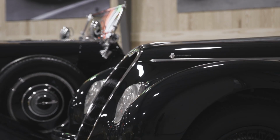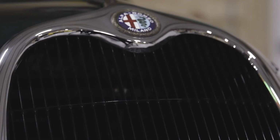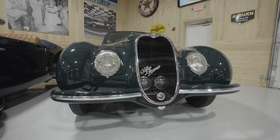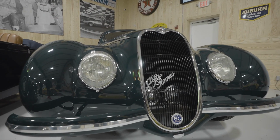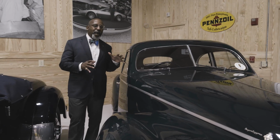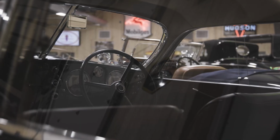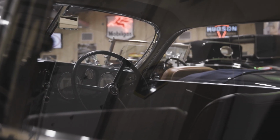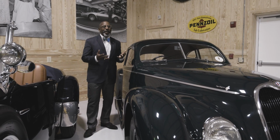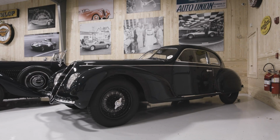This car is the absolute quintessence of luxury and sport, and combines the history of one of the greatest marques on the planet, Alfa Romeo. This car is a great example of what this marque had established in top-line racing in the 1930s and now extended into the luxury touring field. This is also an amazing car to drive, and it just absolutely says everything you want a car to say. It says, look at me, it says, drive me, it says, enjoy me. It's absolutely spectacular.